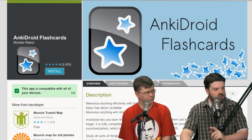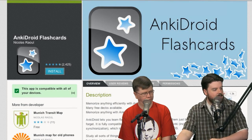Then you could upload it to their server and publish it to their directory, and then you just open up the app and search for it and pull down the flashcards. It's very, very cool. It's called Anki Droid Flashcards. It's a free app in the Android market.